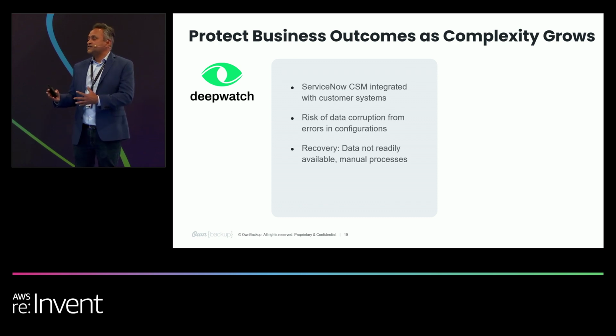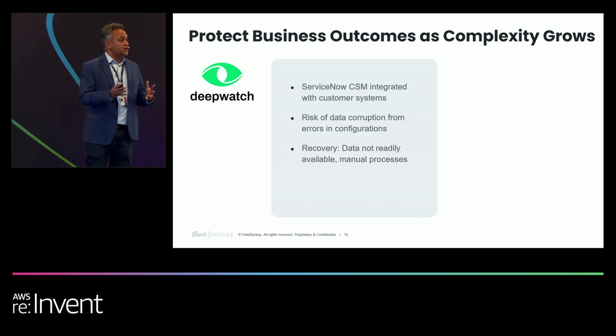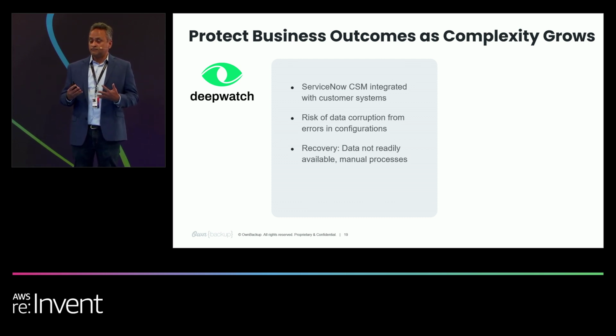They've integrated their ServiceNow instance with data that comes from the customer's monitoring tools, so they can more efficiently and quickly identify what's going on. And all of these integrations are updated on a fairly regular basis. And unfortunately, that creates the opportunity for these integrations to get corrupted or for something to go wrong.